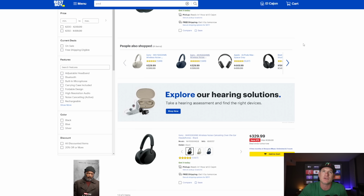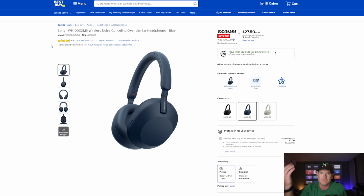And if you wanted to get the newer ones, the XM5s, and they may be having a new one come out soon, I'm not even sure. They were $400, they're down to $329, and these are awesome too. I believe the only difference is that these have like 16 microphones in them versus the 8 microphones in the XM4, but I think they're both fantastic and you really can't go wrong.